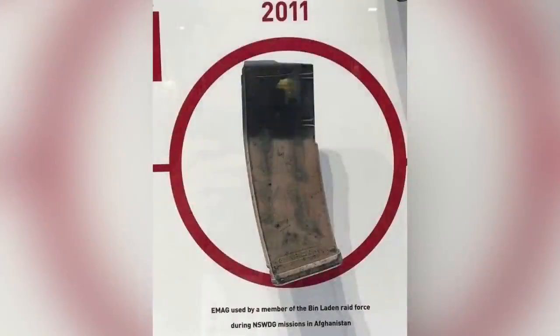First off, we have one of the magazines that the Devgru operators used on the raid. I don't believe that this is Rob O'Neill's magazine from his gun because he does say in the video that he actually gave that to the analyst who found Osama bin Laden. So I'm assuming this is most likely one of the magazines from a different operator that was on the mission.